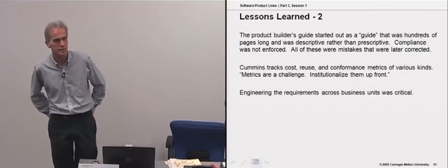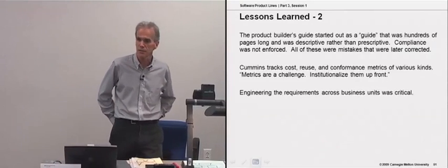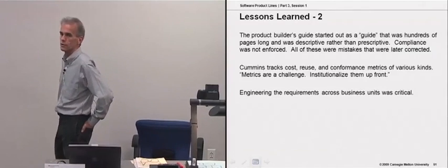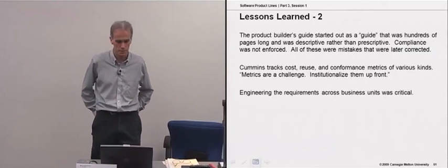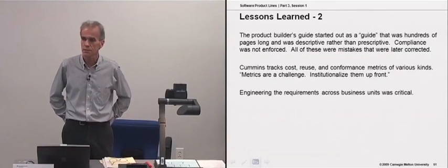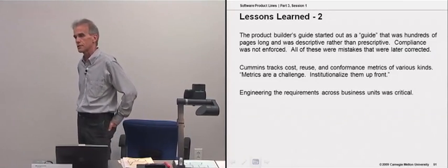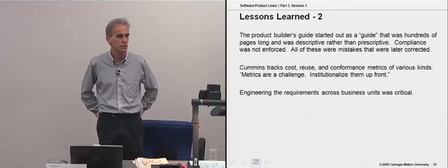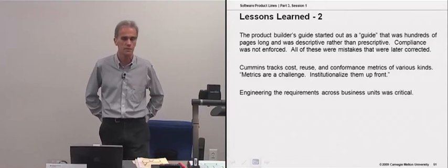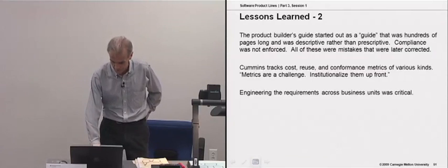Is it time to market? Is it productivity? Is it quality enhancement? And determine what kinds of measures you can collect to quantify whether or not the organization is meeting those goals. And if your plan is to start a product line within a particular part of the organization and then take it out to other parts of the organization, make sure that when you look at requirements and features and you do the commonality and variability analysis, you bring in those other parts of the organization, as Cummins did.